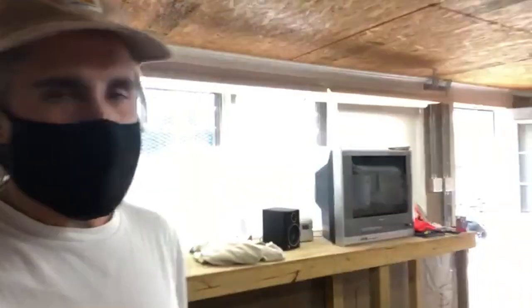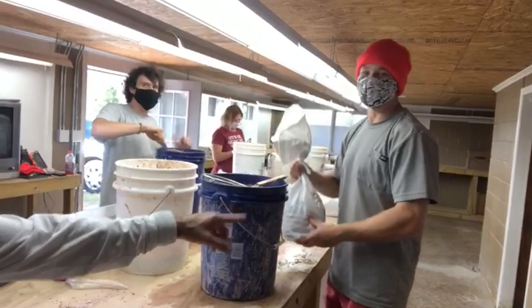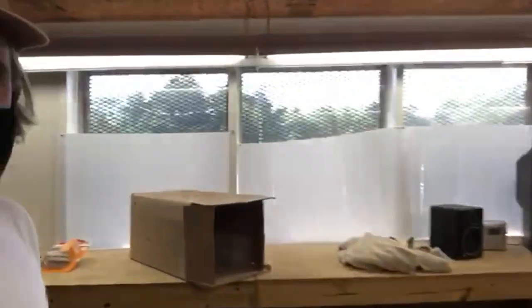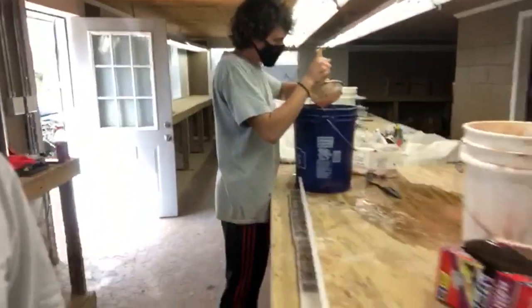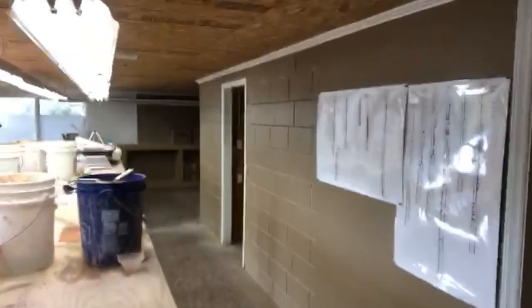So let me briefly introduce our two geotechnicians. This is Sam and this is Jake. Our manager for data management and administration is Jen Spohn. Jen, Jake, and Sam are working on pulling out these rock chip samples and the XRD samples. Now I'm gonna take us to another room.